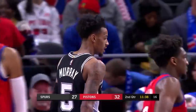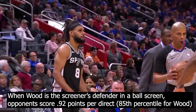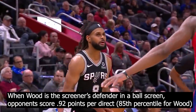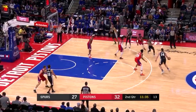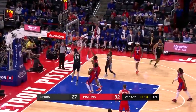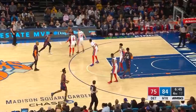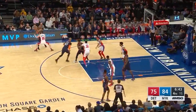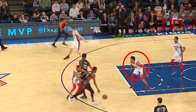According to Second Spectrum, when he's the screener's defender in the ball screen, opponents are scoring only .92 points per direct play, which puts Wood in the 85th percentile. I wouldn't overvalue that stat, but there's film to support it isn't a complete fluke. His length is evident in the drop, and while he isn't the savviest defender, after 5 years of pro basketball, he exhibits a certain level of discipline. Notice how he doesn't fall for the pump fakes.